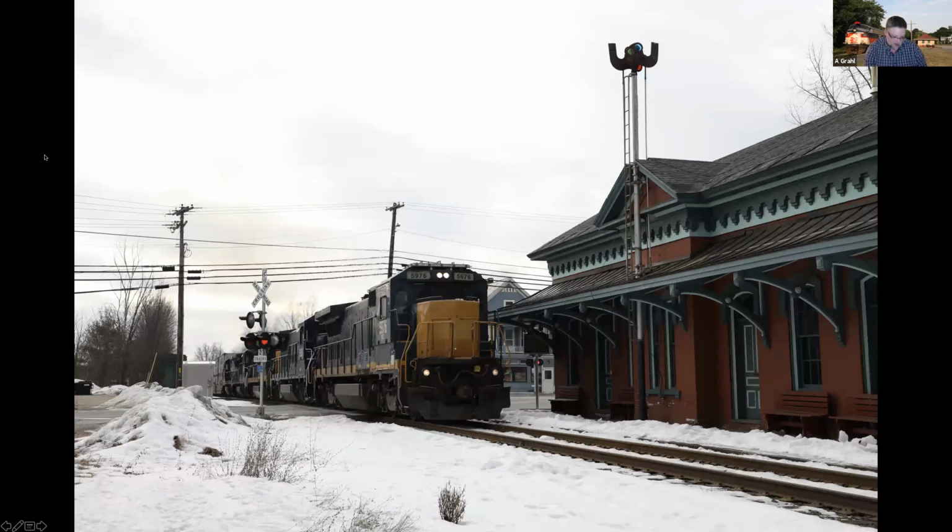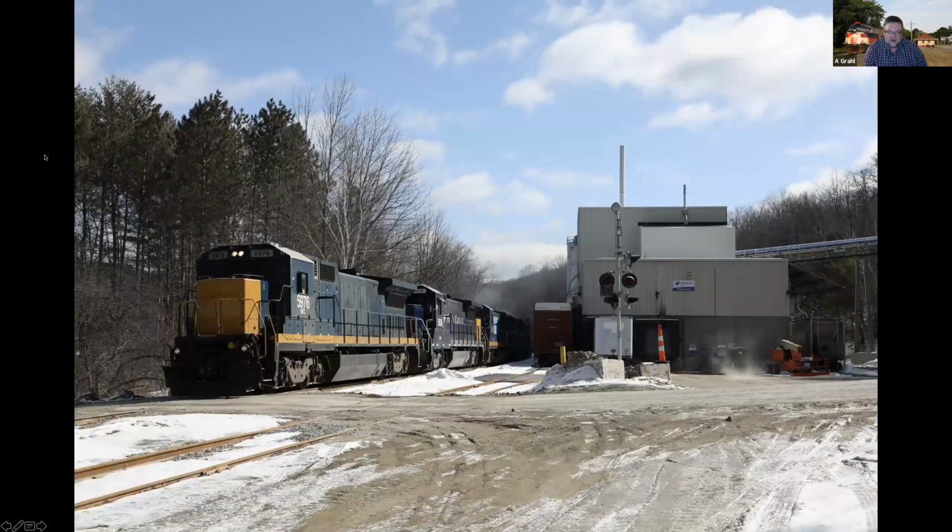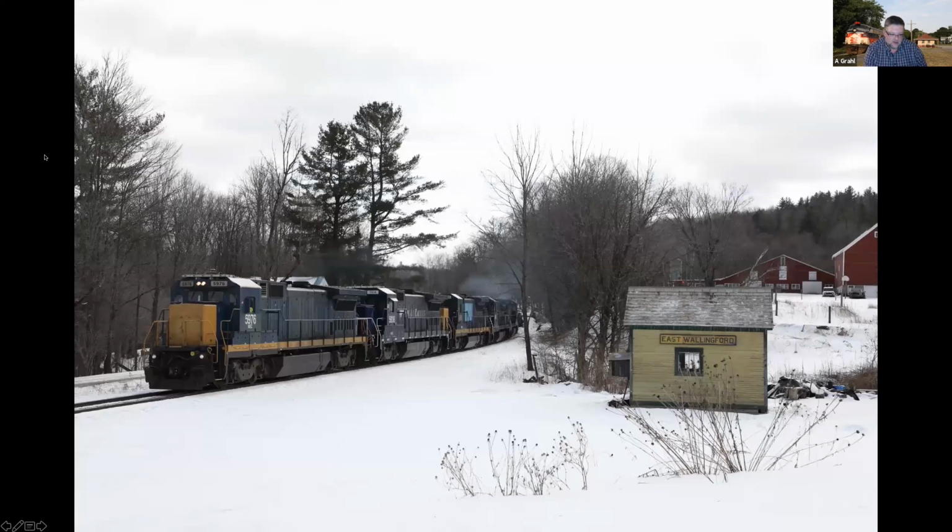Here is a shot on March 1st, basically just before the pandemic started, passing Chester, Vermont. And we chased a couple of trains here. Actually, this is one train headed towards Rutland, as I mentioned. This is the talc plant in Smithville. And here we are in East Wallingford.